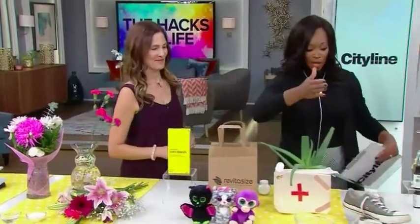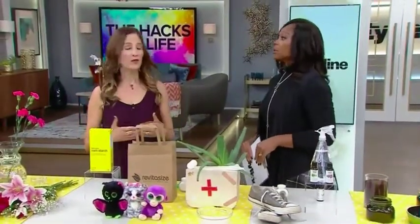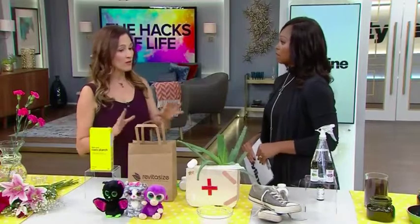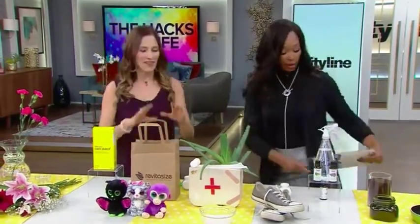Okay, moving right along. What are we using here? Now we've got cornstarch. In the kitchen, we use cornstarch to thicken sauces and soups. But we can use it for other things like cleaning, first aid, and even getting rid of smells. Oh, first aid. So this is my favorite hack.